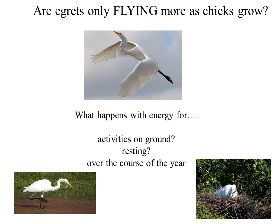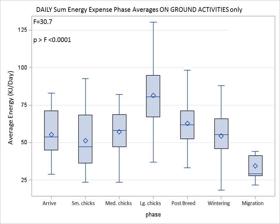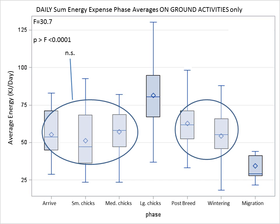So maybe this is accounted for by the fact that the bird's just flying around more when the chicks are getting larger. What if we take the flying data out and just look at the on-ground foraging data? Notice along the y-axis that the values are smaller because foraging is relatively cheap. And we find the same trend. Early in the breeding season, the energy level is low.